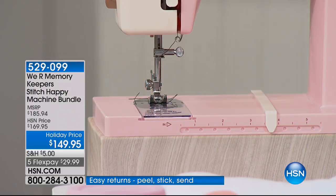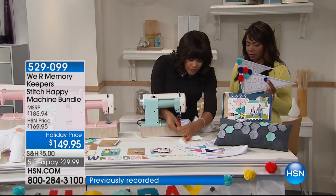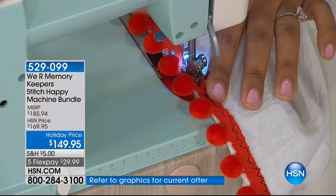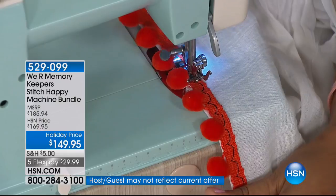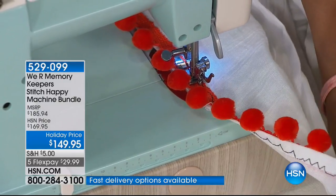Now, I'm gonna take you back over here to the machine that I have set up for fabric. I've got black thread loaded in there. And I'm going to slowly. Okay. Let's see, I'm not sure which stitch I had ready. Oh, this is the scallop one. Oh, nice, yeah. The scallop stitch coming through. And so I'm stitching a pom-pom trim right onto a tea cloth.